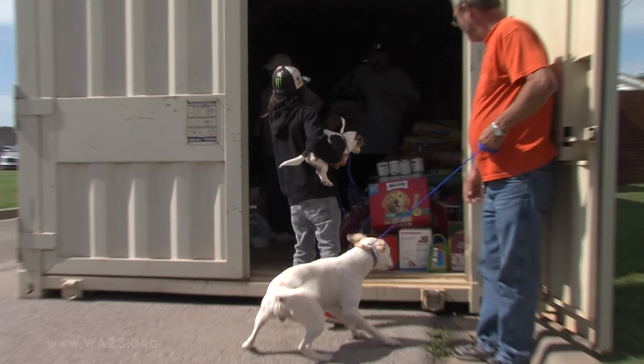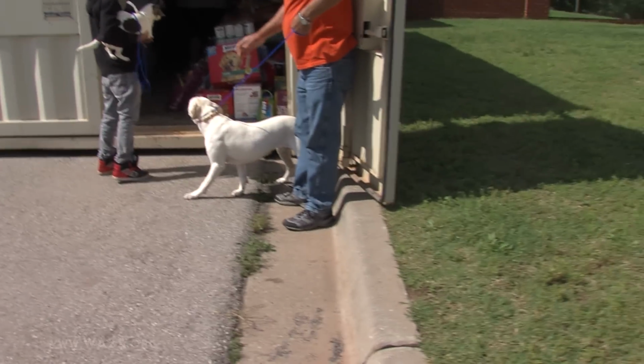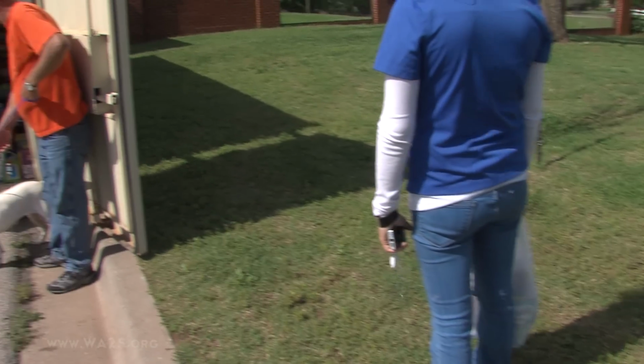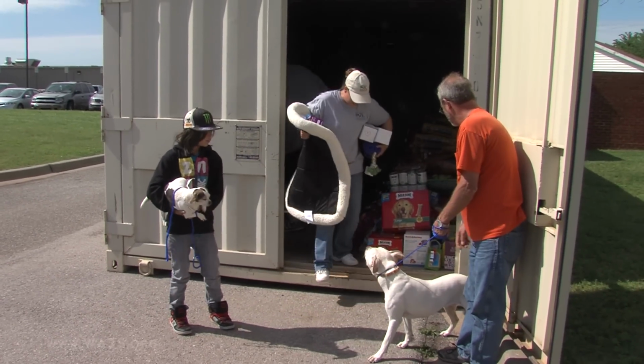Did they come in together or do you know? I don't know. They were not housed together. Do you need a bedding for them to lay on? Yes. Here's a bed. Alright, let's take this and then I'll go get you the Frontline, which is inside. Okay.